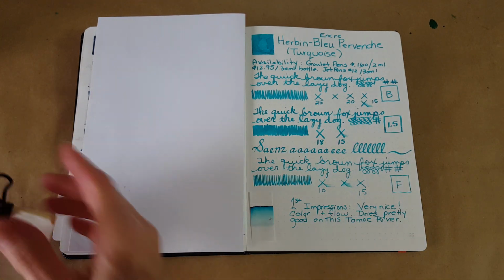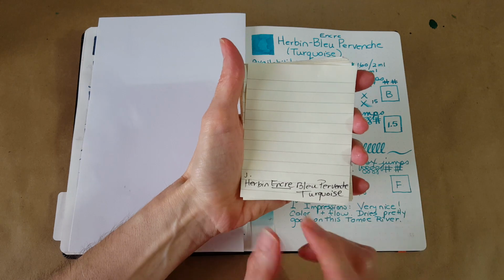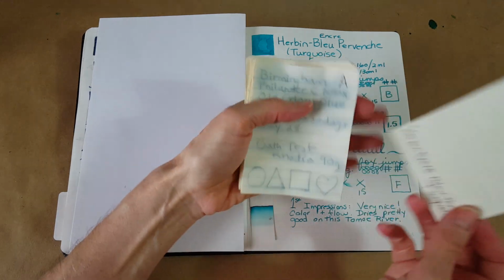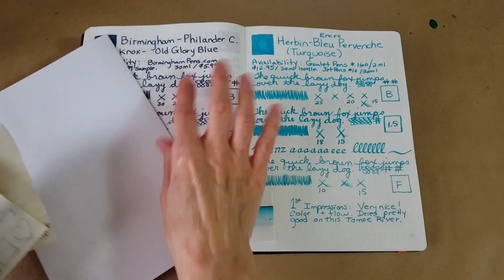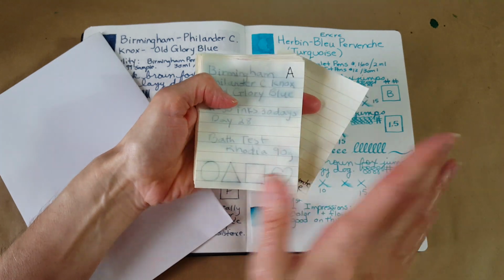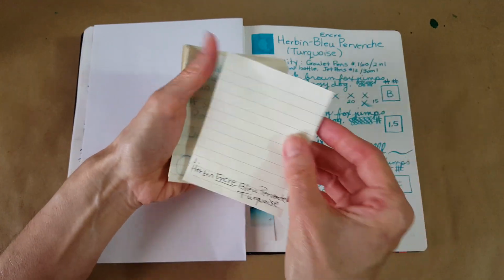So let's look at what happened with the water test. We have a very typical fountain pen ink. It vanished, all gone. And then yesterday's, which was more of a blue black, Birmingham Philander C Knox Old Glory Blue, cleaned out like a champ. No problems cleaning that out of the pens. So I just wanted to give you that report.